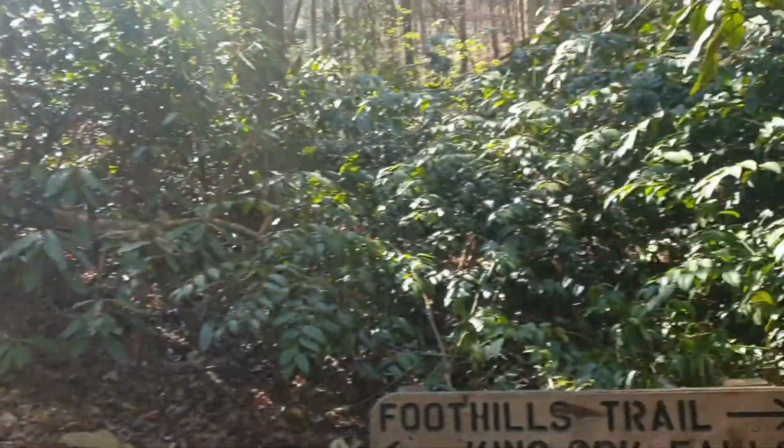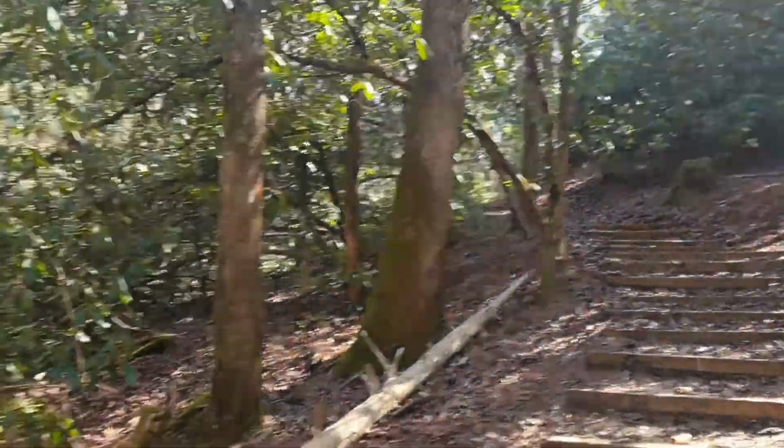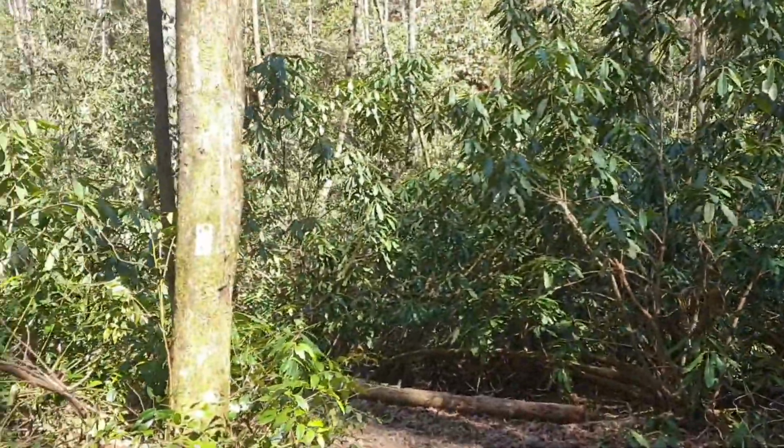Let's see here, Foothills Trail, Kings Creek Falls, up that way, so I guess we keep going this way.